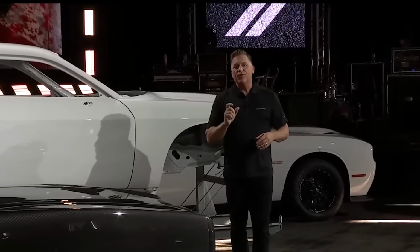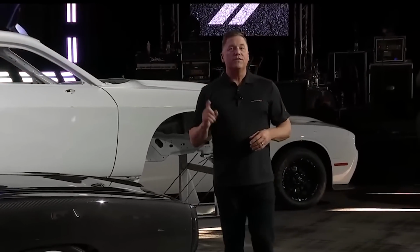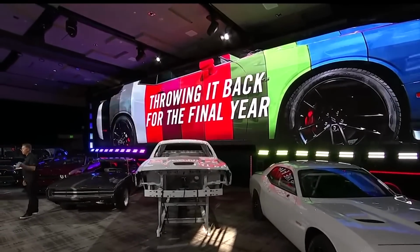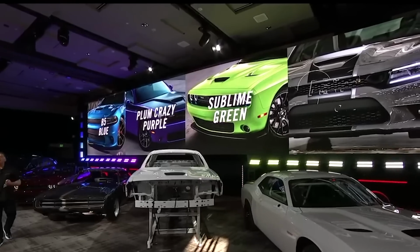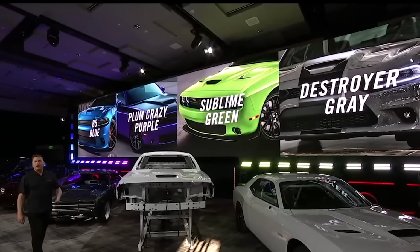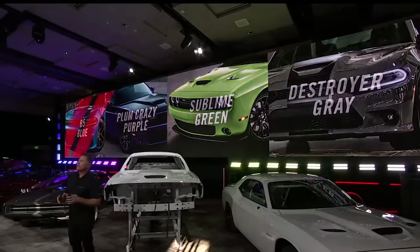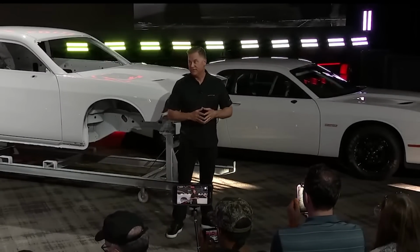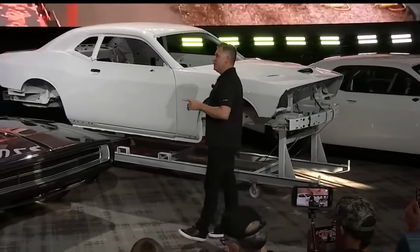And the 7th reveal we have is the final reveal that really didn't get revealed. Dodge revealed some good information before it went all downhill from there. We get the classic colors like B5 Blue, Plum Crazy Purple, Sublime Green, and Destroyer Gray, which are all great colors, but the problem is you can't order any of them. Dodge is going to pre-configure all the popular models and then allocate them to dealers based on sales volume. This by far is the dumbest final model year run of a car I have ever seen.